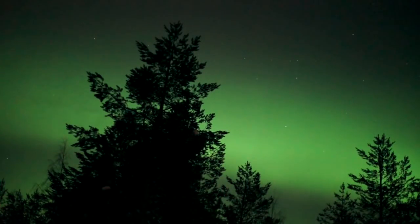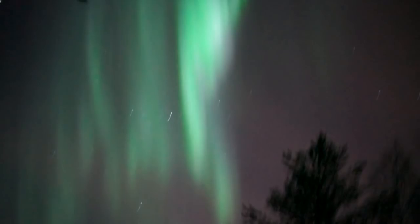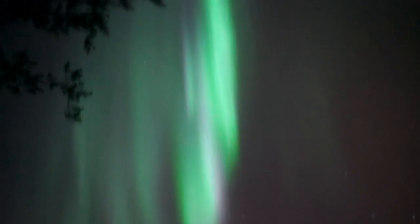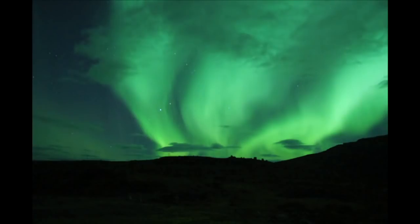It's usually green, and that's from oxygen atoms that are excited, but oxygen can also emit red. And these purples would be from nitrogen. A camera can actually integrate the photons, but our eyes, not so much. And that's why you can sometimes get a photograph with brighter colors than we can see.